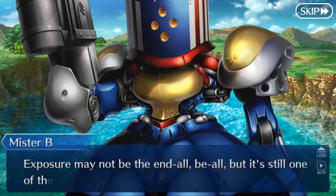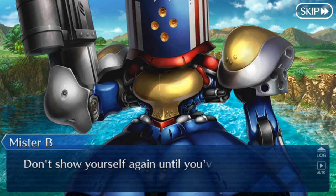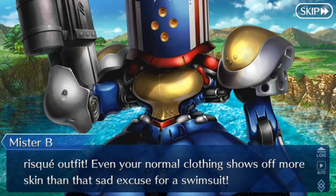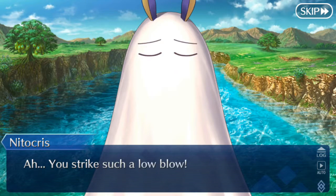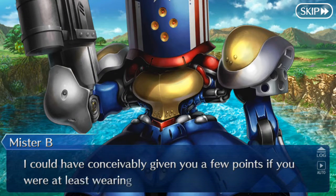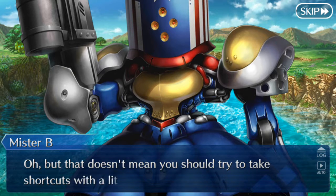This is no good. No good. Explosion may not be the end-all be-all, but it's still one of the best weapons any beauty contest could have. And here you are, throwing it away. Don't show yourself again unless you got a much more risque outfit. Even your normal clothes show off more skin than that sad excuse for a swimsuit. Ugh, Blackbeard, just die, please. You strike such a low blow. I could have conceivably given you a few points if you were at least wearing a bikini. Oh, but that doesn't mean you should try to take shortcuts with a little wardrobe malfunction.